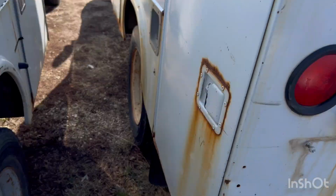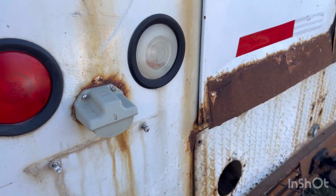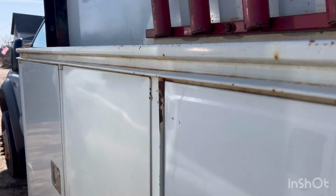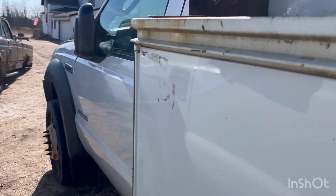It's obviously missing some stuff yet. This box is not in that great of shape, but I kind of want to keep this because if you have to get furniture from the store or something like that, at least you can use the box to put the stuff in and it won't get wet.